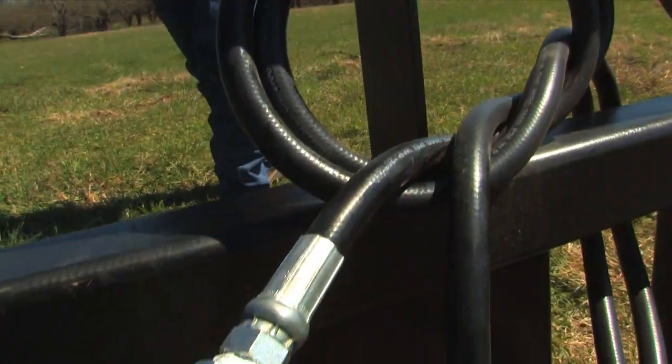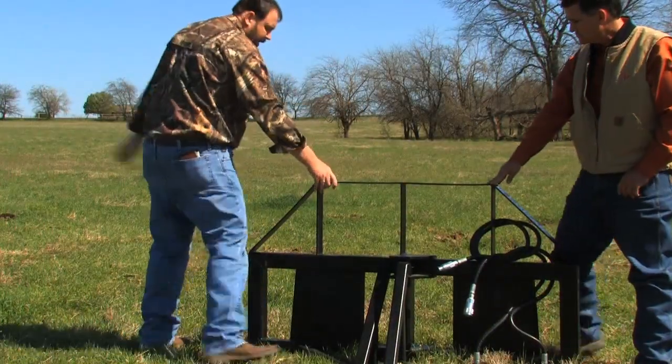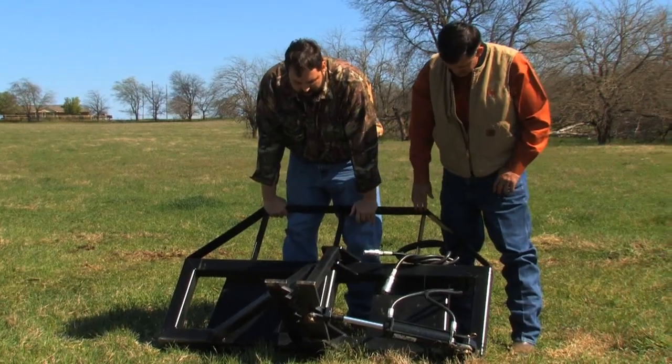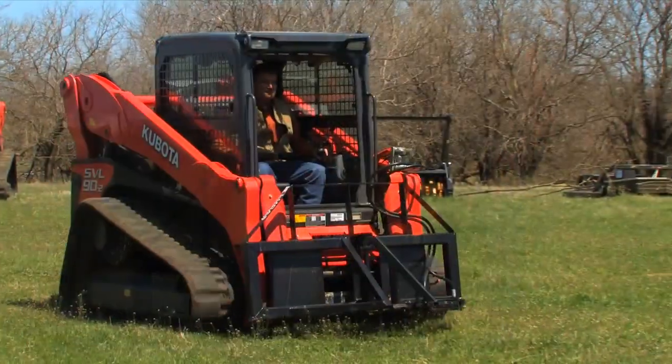So you got your quick connects, you just drive into it? The hydraulics of the system, yeah. I wanna tip it back just a little bit so that you can actually see the teeth where they grab hold of the tree, yeah. That's pretty mean looking. I like that a lot. That's pretty neat.